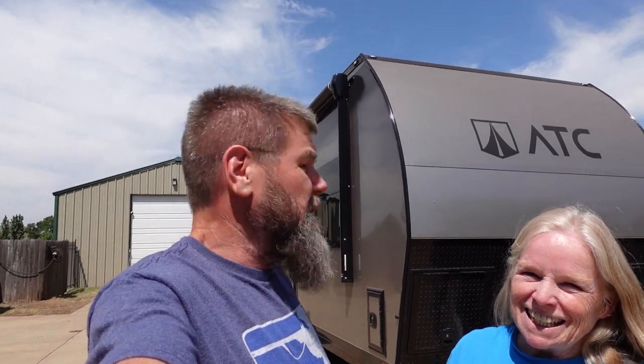What are we doing today? We are showing off our camper. We're going to show off our new ATC 2513 model. Yes. ATC stands for Air Traffic Control, but it also stands for Aluminum Trailer Company, who made this damn thing. So, we're going to take you around.